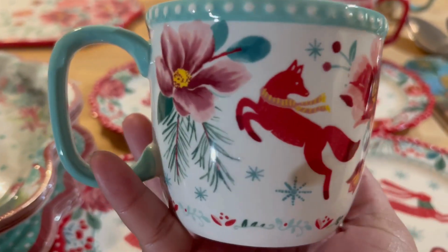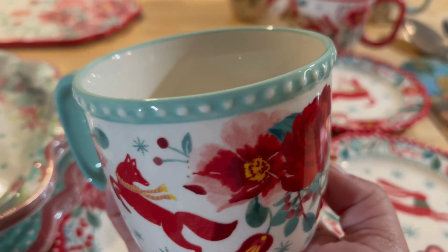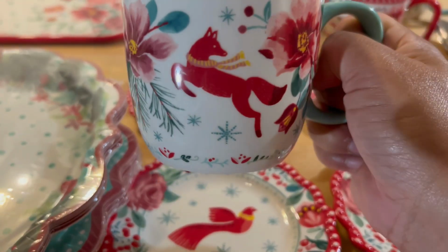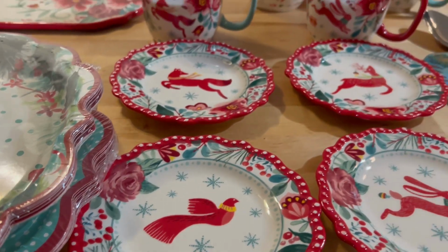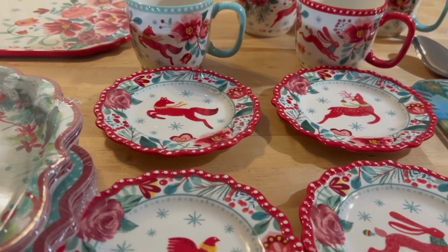And the fox is on the other side too as well. And it's so pretty, of course, with the border. Again, the lifted border. It is a very pretty mug. So it's up to you, just to let you know, you can buy two sets and give them away and keep all the red ones and give the teal ones away if that doesn't matter. To me, it doesn't matter.